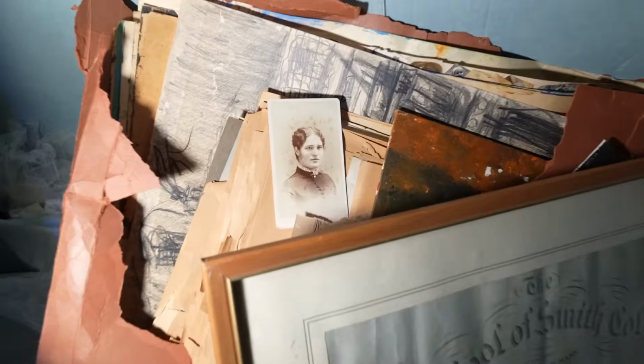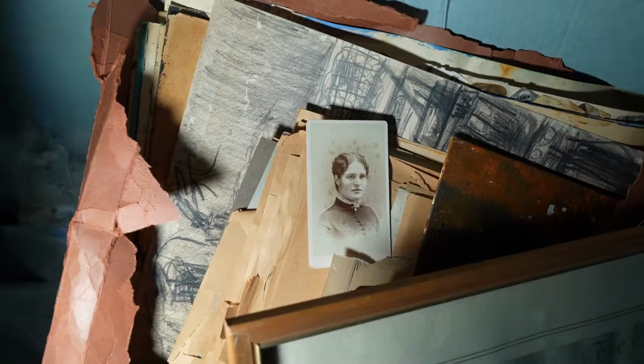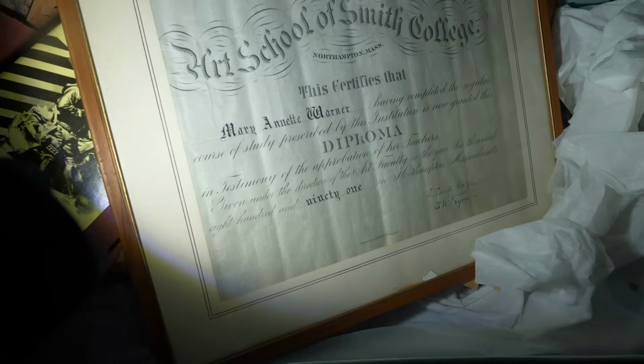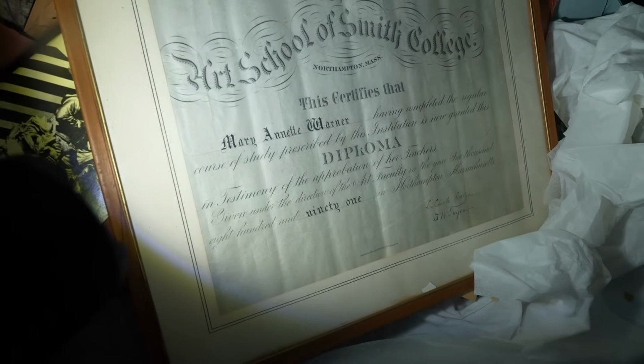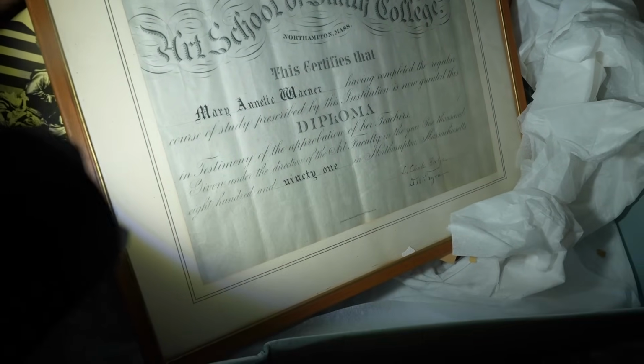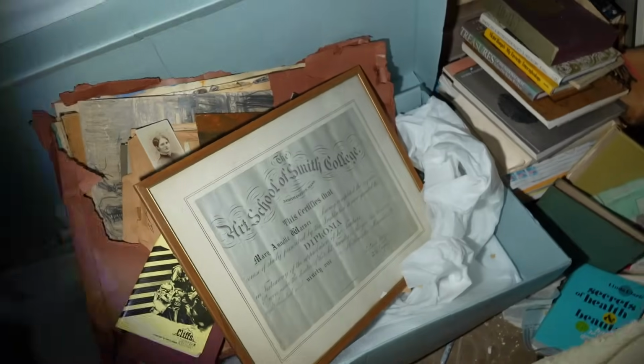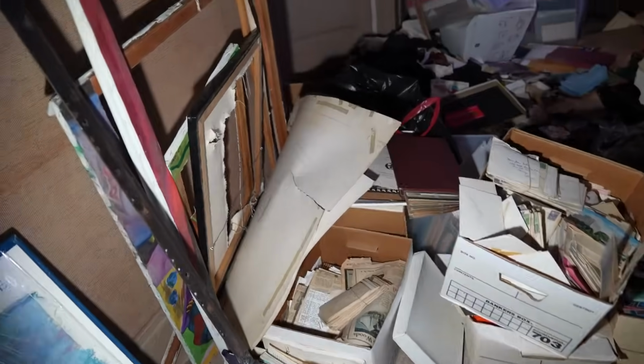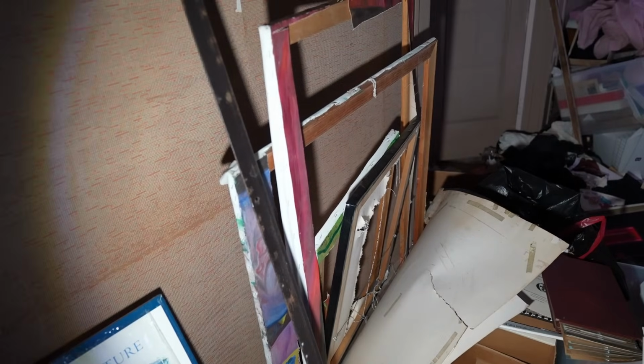And here there's another old photo and drawings back here. More postcards. Here's a diploma. School of Smith College. Interesting. Not sure anything about that, if that has to do with violin playing or not. But I mean, this is like overwhelming, guys. I mean, the amount of stuff here. Here's paintings, but they've been ripped out, strangely. But I bet they were painted by the person that lived here.